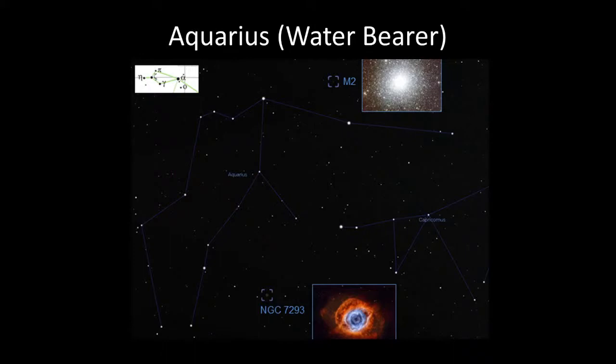Yes, the Helix Nebula. So you're going to go up here, and then you're going to go up. Oh, I can even see it here. And to give you a sense of scale, Stellarium really doesn't like nebulae, so I think I'm just going to have to type it in. 7293, there. Okay. To give you a sense of where it is, there's that really bright star that we talked about.